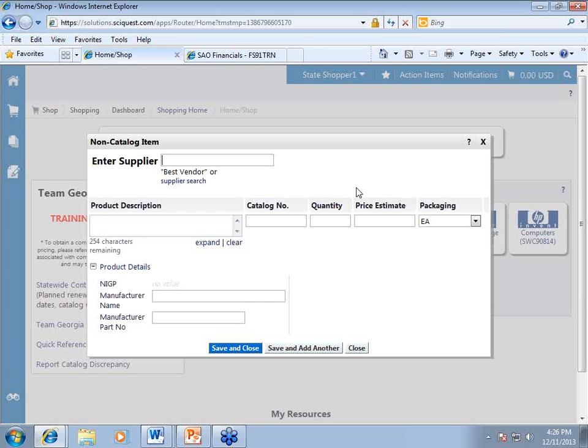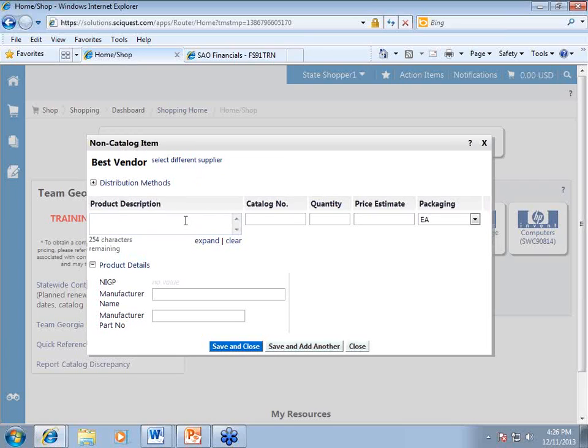So when you're ordering something from another supplier, you'll start by putting in best vendor. And I'm going to show you in the comments field where you'll need to put it, if you know who you're going to order it from, so that your purchase order gets placed to the correct vendor. So you pick best vendor, and then you put in your description. You've got a 254-character description for this, but there is a place where you can put in an attachment, and I'll show you how to do that in just a minute.